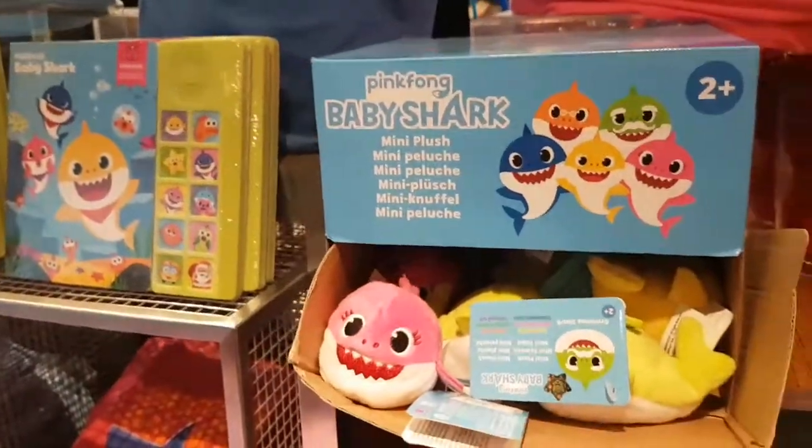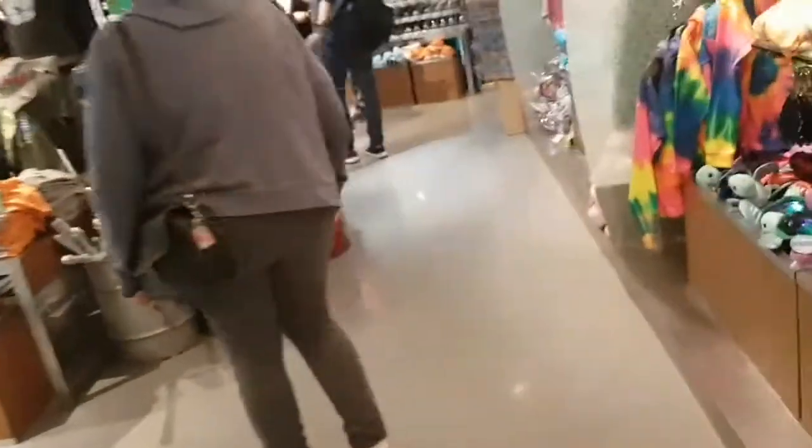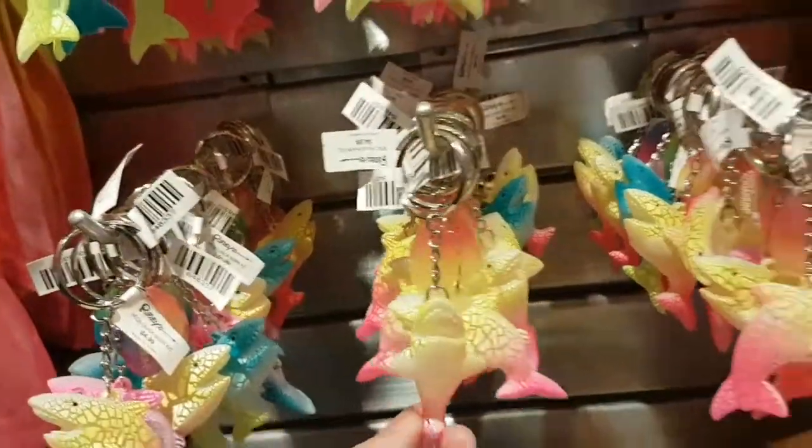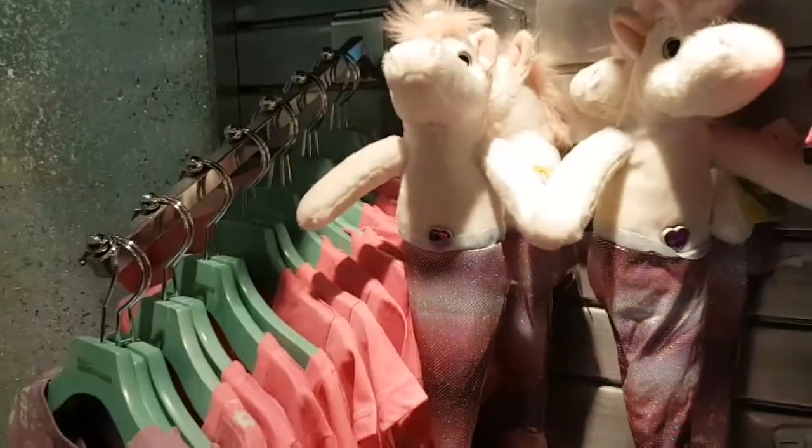Hey, Mom, it's Baby Shark. Of course they'd have Baby Shark at an aquarium. Baby Shark, do-do-do-do-do-do. So this is a souvenir gift shop. Probably not going to be buying anything. Unicorn mermaid's adorable.